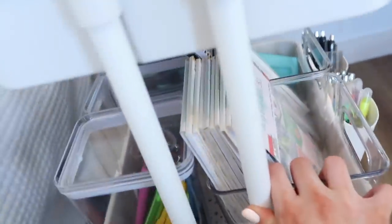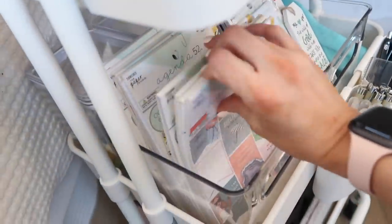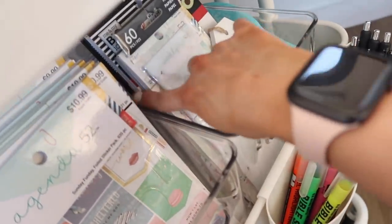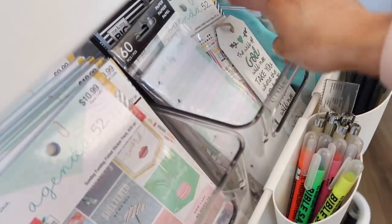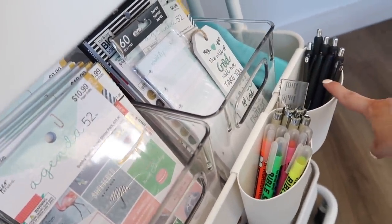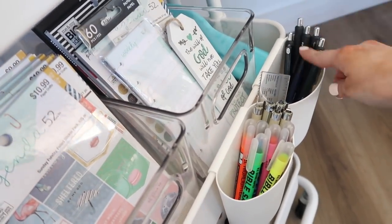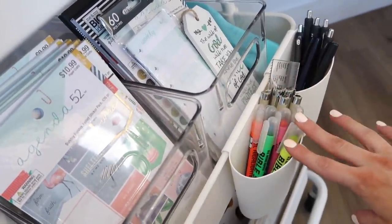Okay, so moving down to the next level, I have a specific brand that I like to use of their stickers, so they all fit in here. And those are just all planner stickers. On this side is more planner stickers, and then this is some inserts for the style of planner I use, and a little quote thingy that I like a lot. These are my normal writing pens, and then also some calligraphy pens are in here as well. And then all of this stuff right here is actually for when I take notes in my Bible.